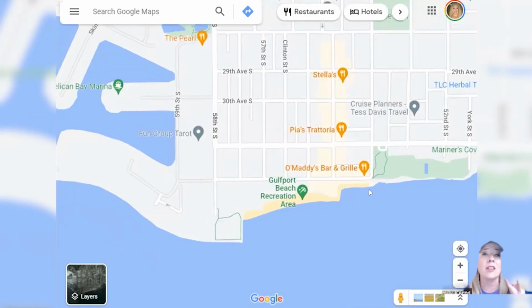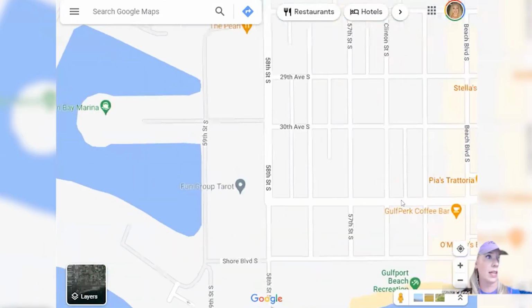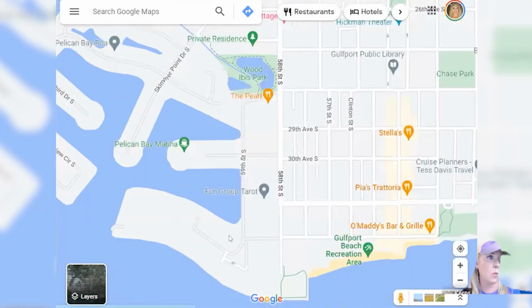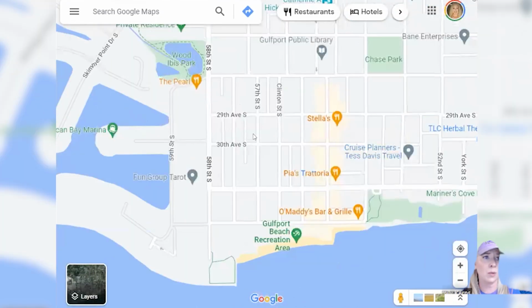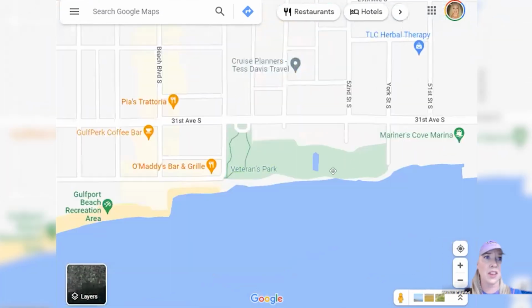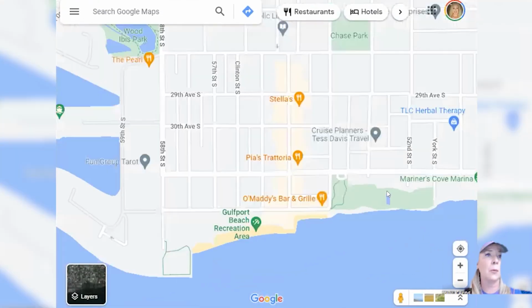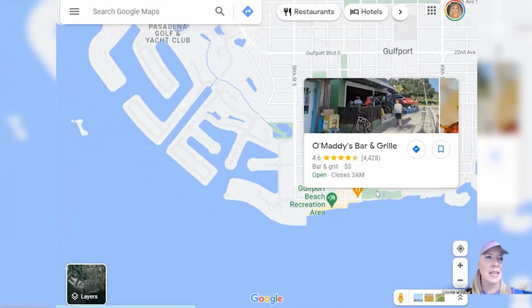They've got a pier. It's all walkable. So a lot of people, and my client in particular, is looking at condos over here that face the water all along these little keys. You're just a hop skip. You can walk to the little town square, and they've got Veterans Park there. They've got so much. So Gulfport is probably right now my favorite 55 and over community, not gonna lie.